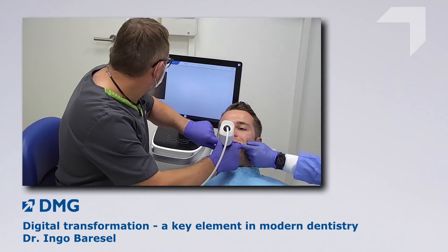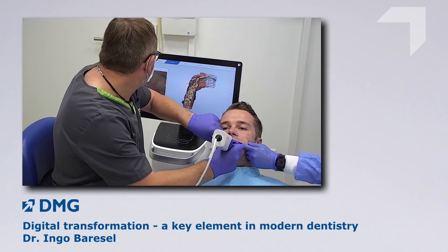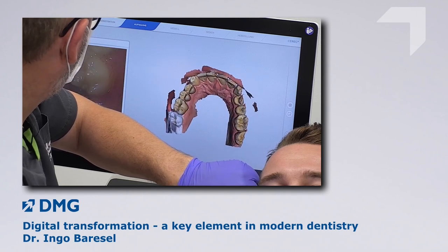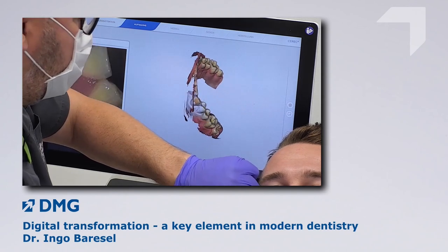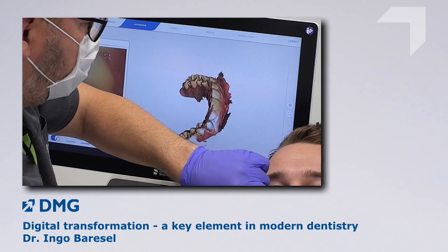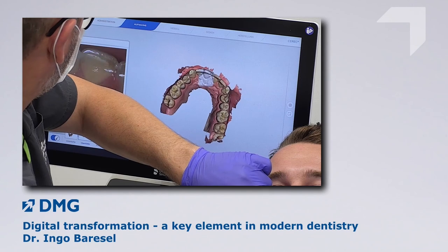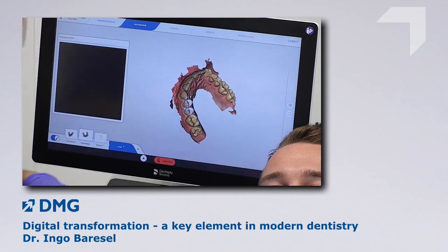So now we scan the upper. And again, same thing. We scan the occlusal surface. We rotate to the palatal surface. And then we rotate to the buccal surface. So that's it nearly. Just look if there are some holes. We are closing the holes. Give some additional information and that's it.